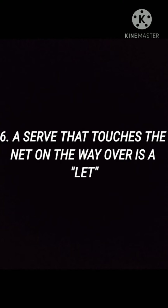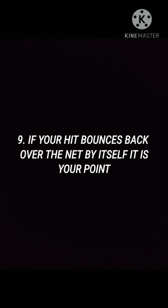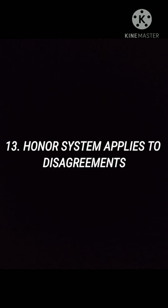Six, a serve that touches the net on the way over is a let. Seven, alternate hitting in a doubles rally. Eight, volleys are not allowed. Nine, if your hit bounces back over the net by itself, it is your point. Ten, touching the ball with your paddle hand is allowed. Eleven, you may not touch the table with your non-paddle hand. Twelve, an edge ball bouncing off the horizontal table top surface is good. And last, thirteen, honor system applies to disagreements.